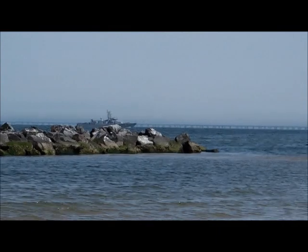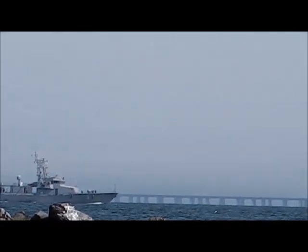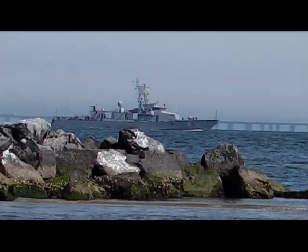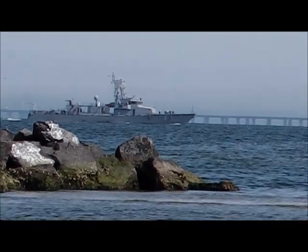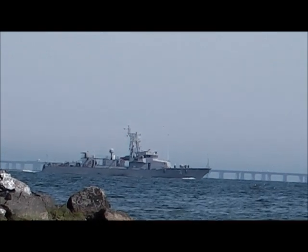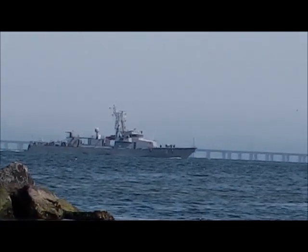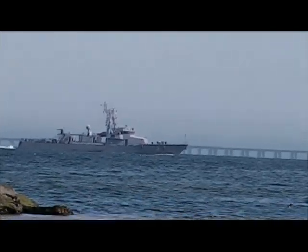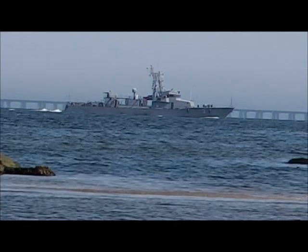Now right there is what I think they call a SEAL Team support boat. It's like an inshore warfare boat. Like 150, 200 foot long, goes real fast, a lot of guns on it. I don't know what the actual name of it is, but that's what that is. It's like a baby destroyer. SEAL Team boat. Got two or three of them.